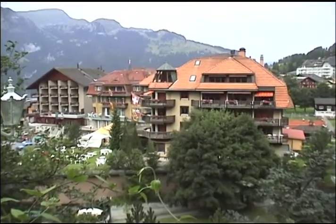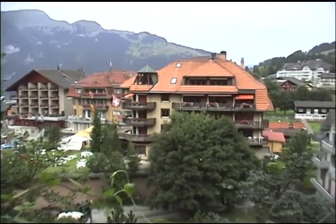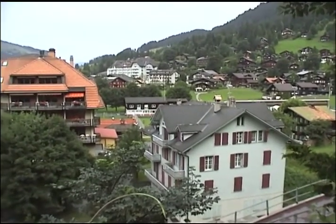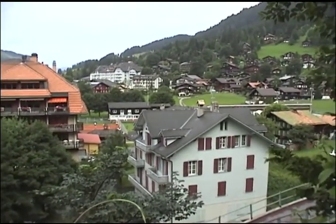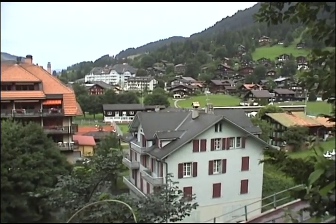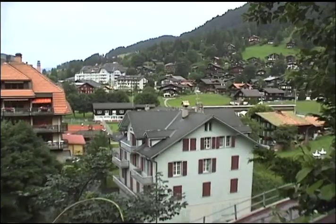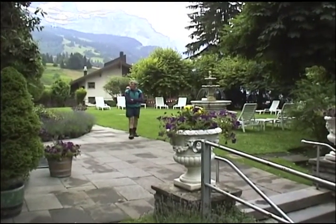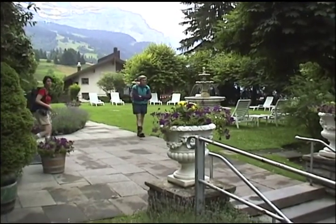This is Vengen, W-E-N-G-E-N, pronounced Vengen. It's one of the most jet-set ski towns in all of Europe. It's the gateway to the entire Jungfrau region. That's our guy Jim waiting for Terry and I because we were a little late this morning.